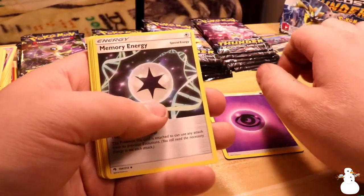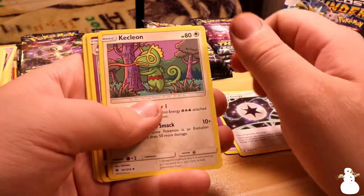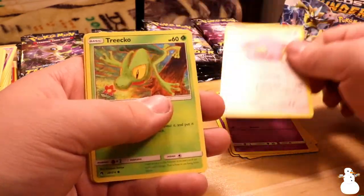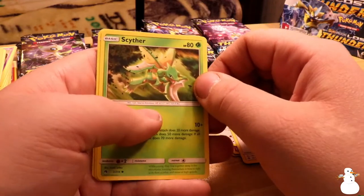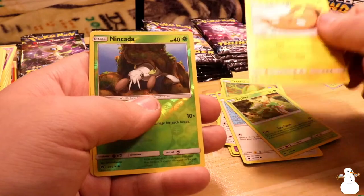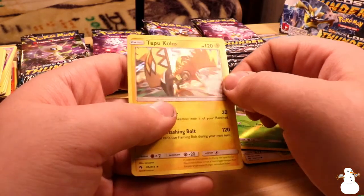Psychic energy. I can see the future, and I see a big pull here. Come on. What is that? Memory energy. Kelsion. Lampette. Chansey card. We have Trico. First time seeing that one. Pepek. Scyther. There we go. So now we have the reverse holo and the regular. Sunfisk. Nincada reverse holo. And a holographic Tapu Koko card.